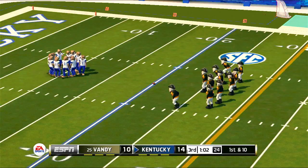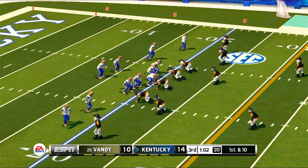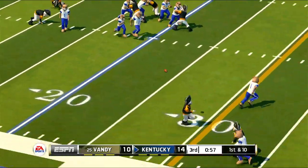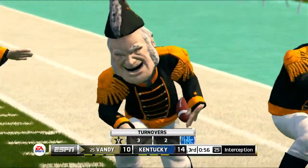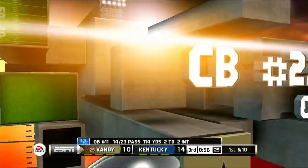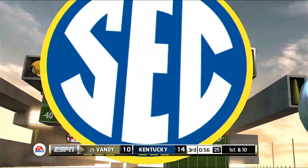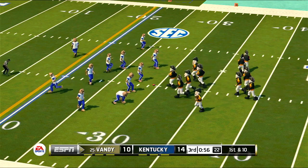Both squads are digging in now. Let's see what happens on this next drive. Kentucky is up 4. He might not be able to get the pass off. He's tackled at the 29-yard line. Really nice cover skills shown here this time. That's exactly what you want to see from your young corners. From the 29-yard line, first down.